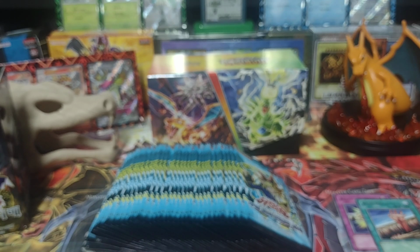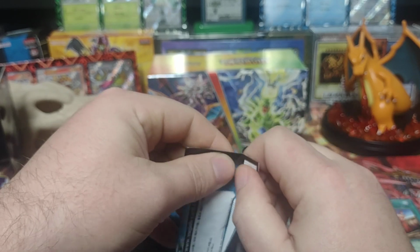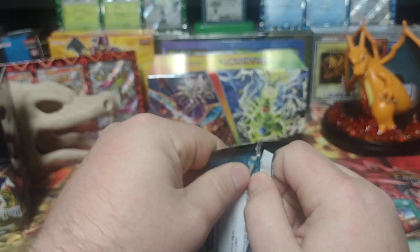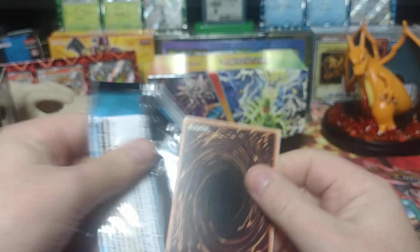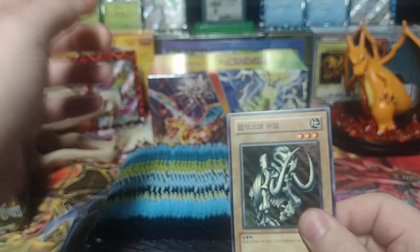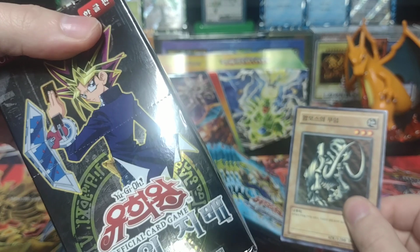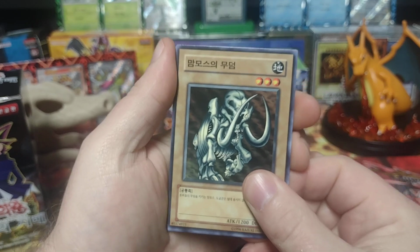But maybe you're like me and you want to be a baller on a budget. These Korean packs may not be a bad way to go about it. Just a couple things to throw out that I learned about this, and maybe it'll help set some of you at ease. As you can see, I haven't opened this one yet. This is fresh out of the box. It did not come wrapped.